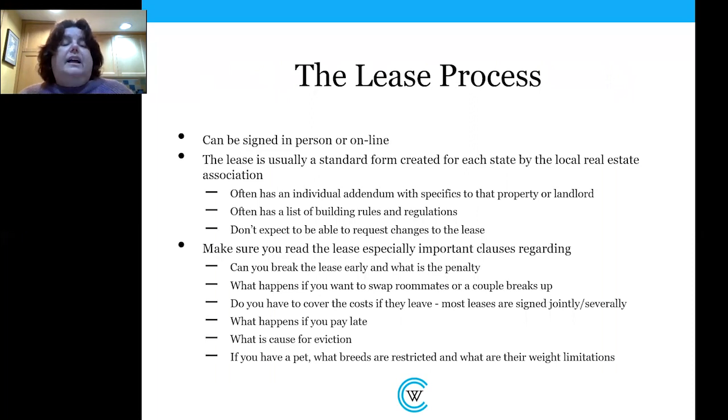Your lease can be signed in person or online. The lease is usually a standard form created for each state by the local real estate association. It usually has an individual addendum with specifics to that property or landlord, and it always has a list of building rules and regulations. Don't expect to be able to request changes to the lease since they are typically standard.